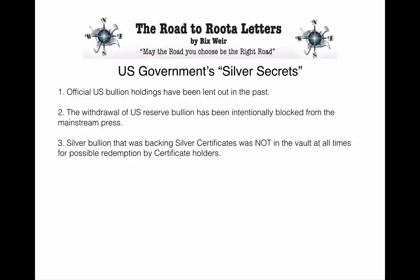Three, silver bullion that was backing silver certificates was not in the vault at all times for possible redemption by certificate holders. You think silver's a big deal? It's a gigantic deal. There was nothing in the vault when the U.S. government had silver certificates out all over the place in the 40s, 50s, and 60s.